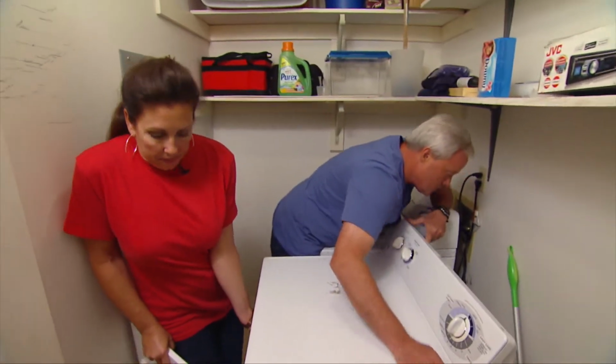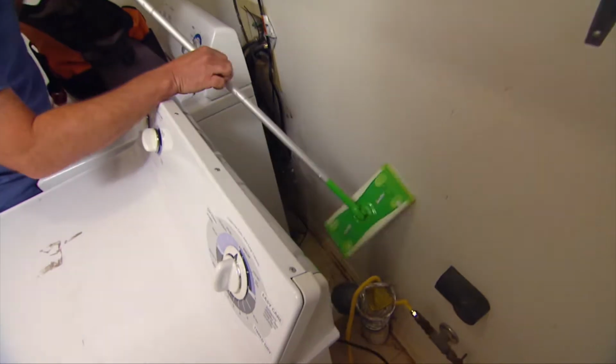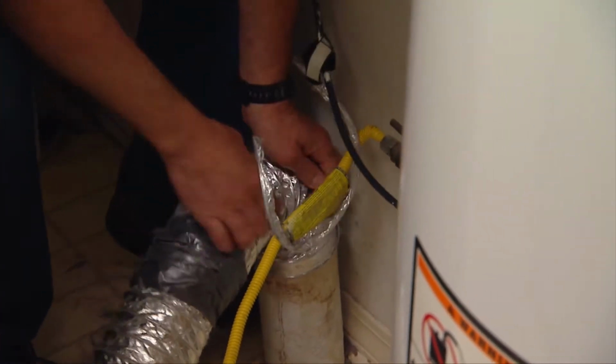While the water heater drains, oh, that's not too bad back there, we can get ready to clear some floor space. They never seem to position those things in the right place. Yeah, there's a little too much of it.